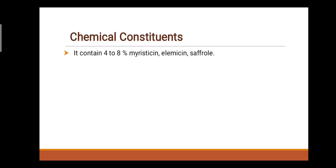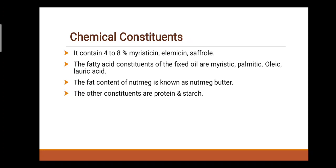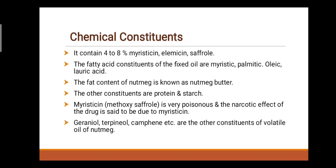Next point, chemical constituents. It contains 4 to 8% volatile oil with myristicin, elemicin, safrole. The fatty acid constituents of the fixed oil are myristic, palmitic, oleic, lauric acid. The fat content of nutmeg is known as nutmeg butter. The other constituents are protein and starch. Myristicin, in brackets methoxysafrole, is very poisonous and the narcotic effect of the drug is said to be due to myristicin. Geraniol, terpineol, camphene, etc. are the other constituents of volatile oil of nutmeg.